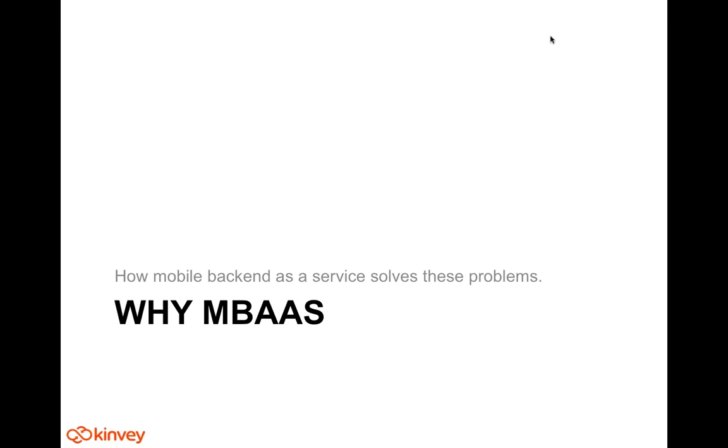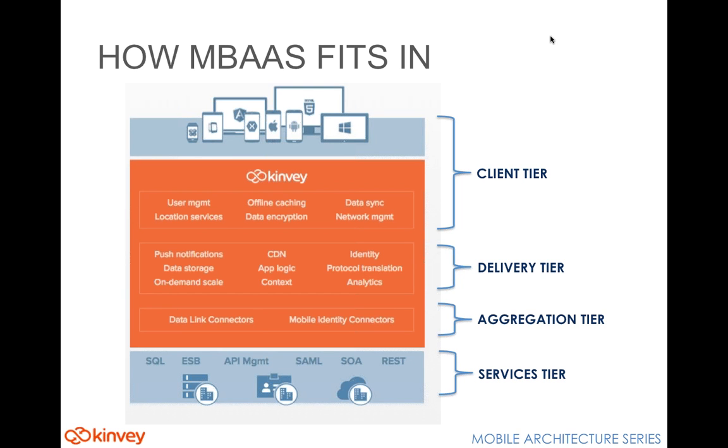Now the next thing is, what is mobile backend as a service, and how and why does it fit into this 4-tier architecture? So if you look at the tiers again, the client tier, the delivery tier, aggregation, and services, backend as a service really provides a big portion of the client tier, the delivery tier, and the aggregation tier. How does MBaaS do this?